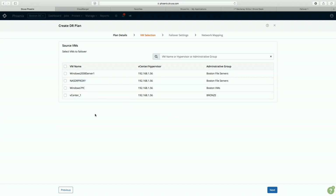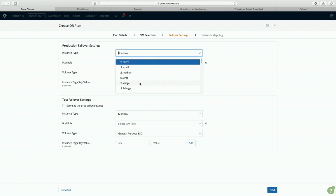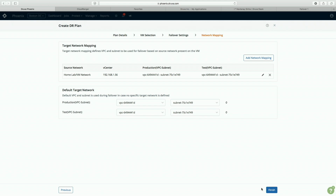Now, at this point, all the VMs that are in that region being backed up will show up over here. What I'll do is add all these 4 VMs into my plan and just say for failover, if I'm doing a production failover, I'm not necessarily using it for a long time, right? So I say failover to a T2 micro instance. For a test failover. For a production failover, I might give it a larger instance. Go in, map your network, because your hypervisor network may be different from your test or production failover network. So I have to choose one instance type for all of the machines that I'm failing? And then you can change it. So there's a way to change it later as well.